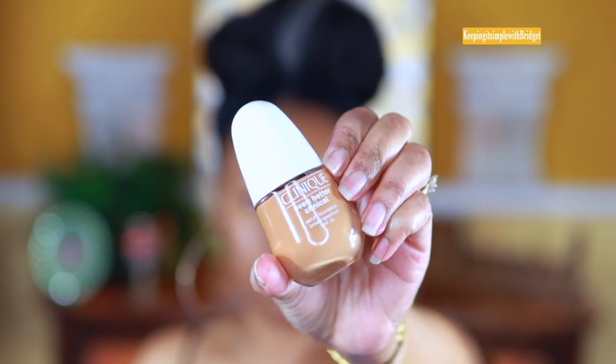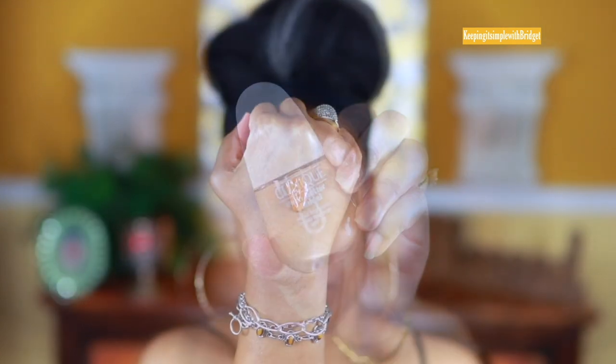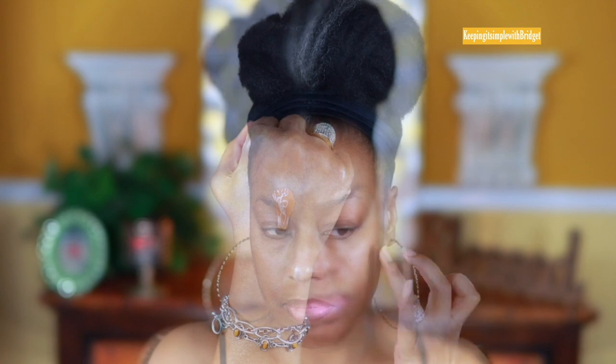Alright, now I'm going to go in with my Clinique Even Better Clinical Serum Foundation. This is full coverage, and as you just saw, it is a very thin consistency. I think that if you're going to use a full coverage foundation, pick a foundation that has the thinnest consistency as possible. Right here, I am just applying it evenly over my skin with an e.l.f. sponge.